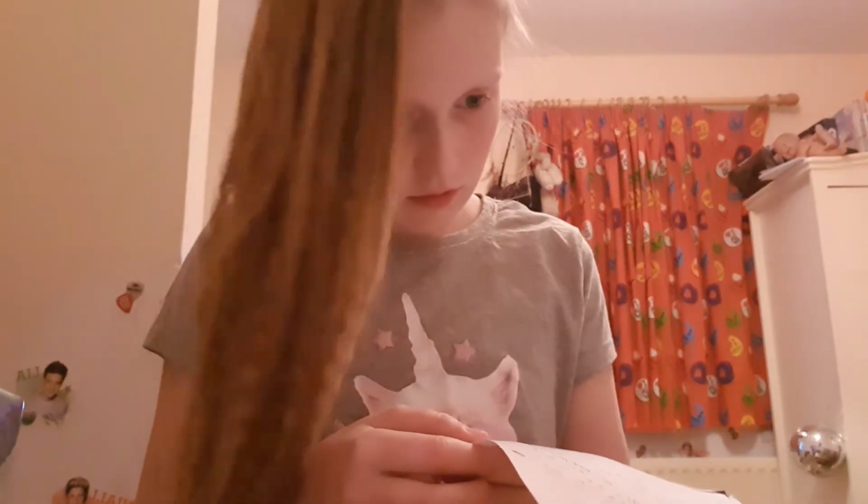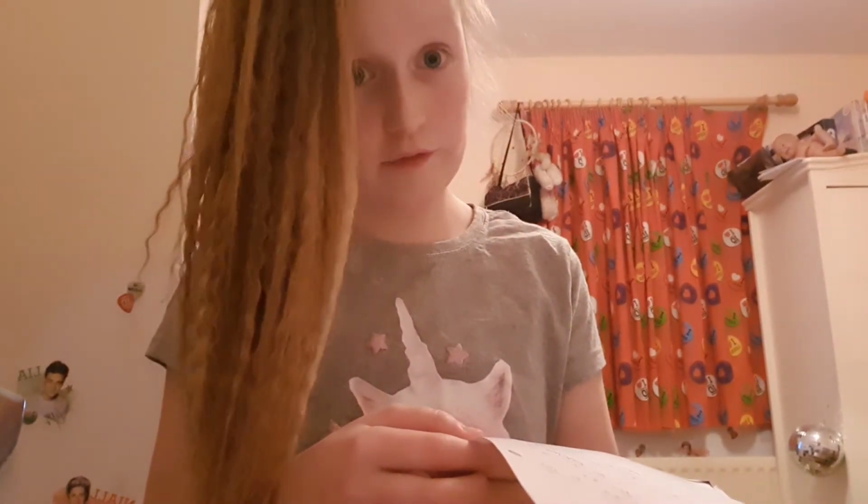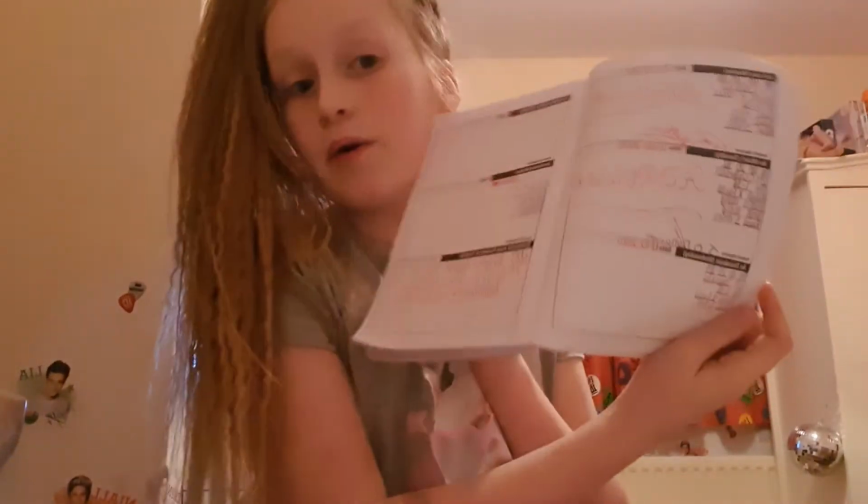This is my homework sheet from like last year, the 5th of December 2019. I have my journal. Don't mind the scribbles on it. My baby brother did that by accident. And all my homework.